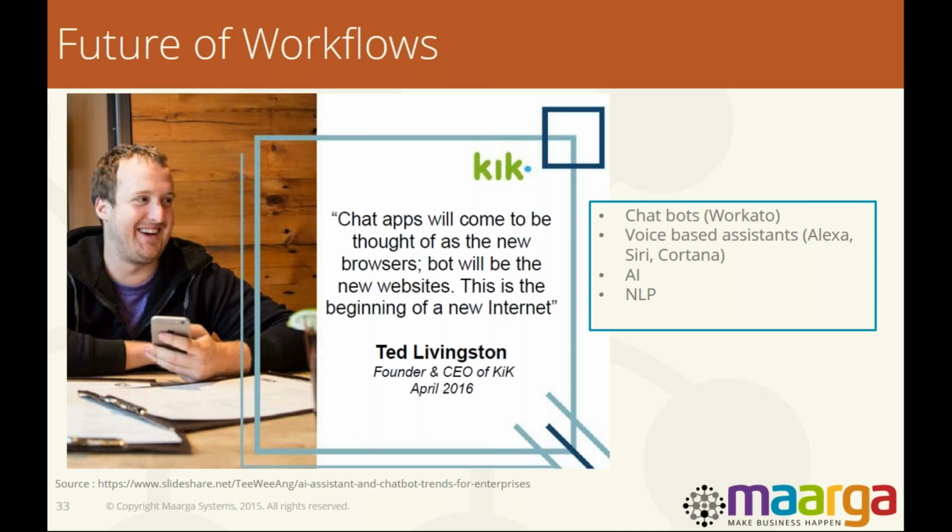So there are two leading trends here. One is about the chat-based interface, where you use your chat client or your chat interface as the primary way to interact with workflows. And I think the way it is heading for future is with a voice-enabled setup, where you can interact with your workflow using one of the voice-based assistants that we have today, whether it is Amazon's Alexa, Apple Siri, or Cortana, for example. So that's where we are heading to.